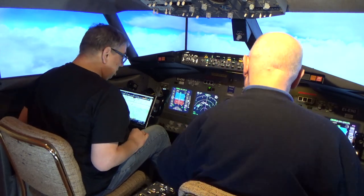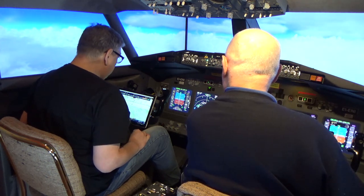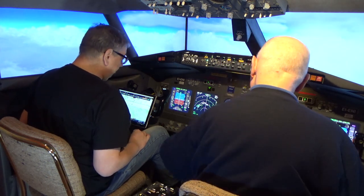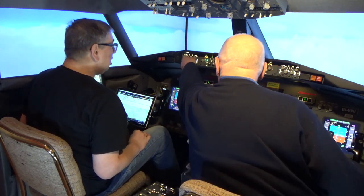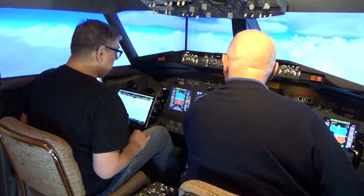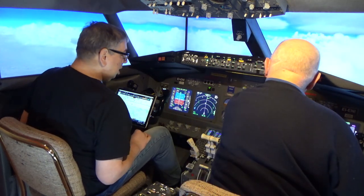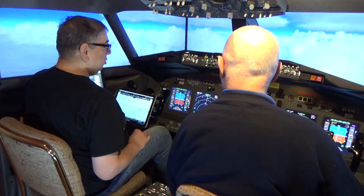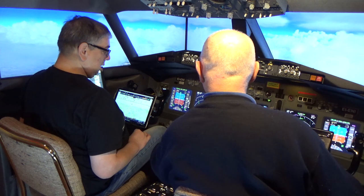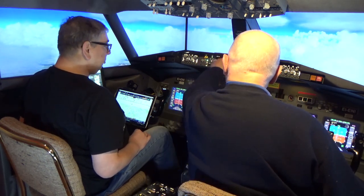Alright, we can turn that off. Now we're going to go to flaps one. That will start to slow us up. Yeah. Drag required. And let's adjust this so that we get a little bit more detail. So, okay. Flaps are in transit. As you can see, auto throttle, of course, is flashing because we're making changes as we go down.